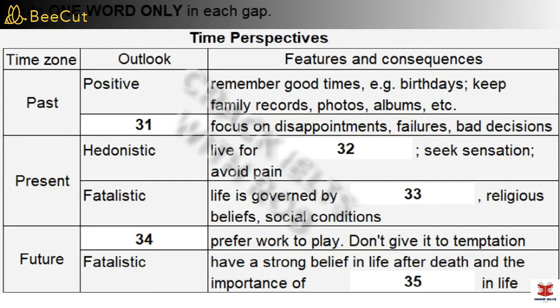The kinds of people living in a past negative time zone are also absorbed by earlier times, but they concentrate on all the negative sides of a life picture, such as regrets, failures, or poor decisions. They spend plenty of time imagining what life could have been. Then, it is those who live in the present.